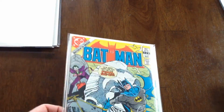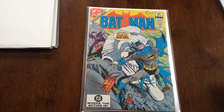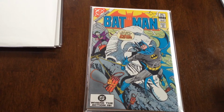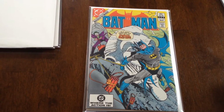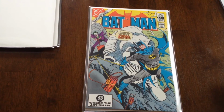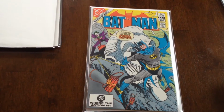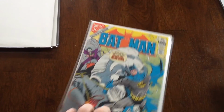This one, issue number 353. If you're unable to get this single issue, there's another way to get it as well. If you get the Batman and King Tut's Tomb trade, I actually did a review of King Tut's Tomb a little bit ago. This is one of the backup stories in that trade. This one, obviously, Joker tries to get his face on Mount Rushmore. So, cool little story.